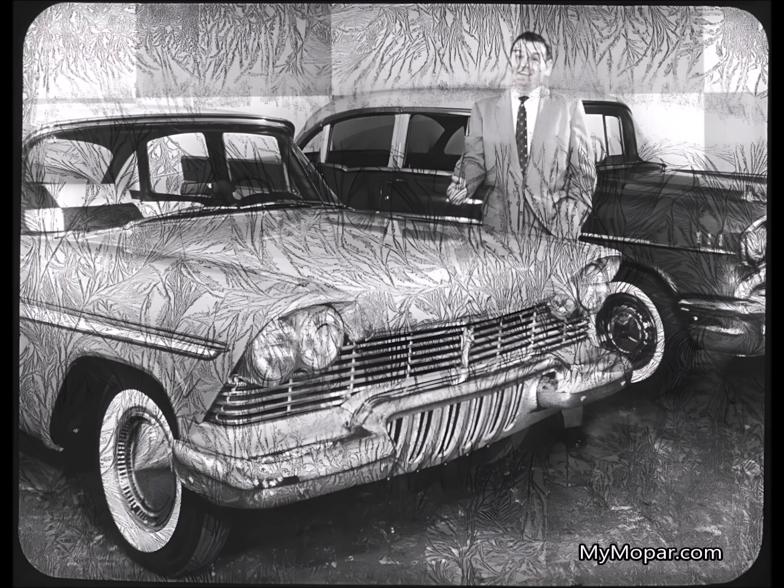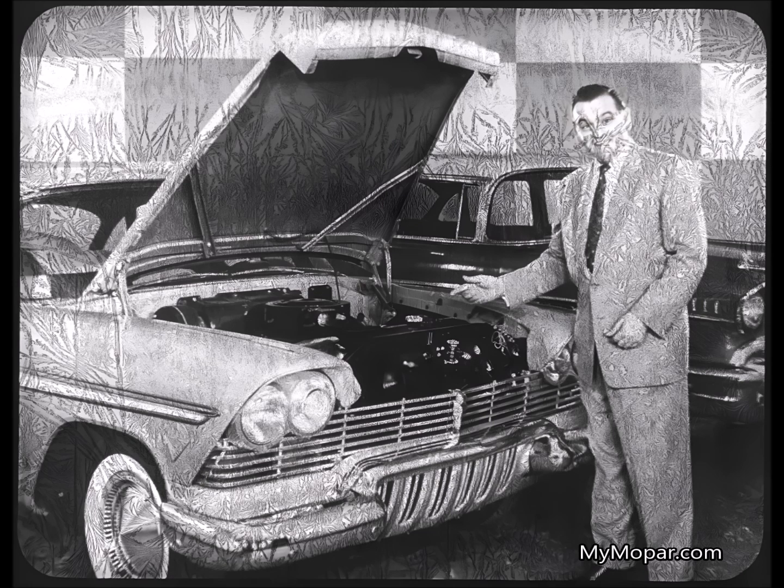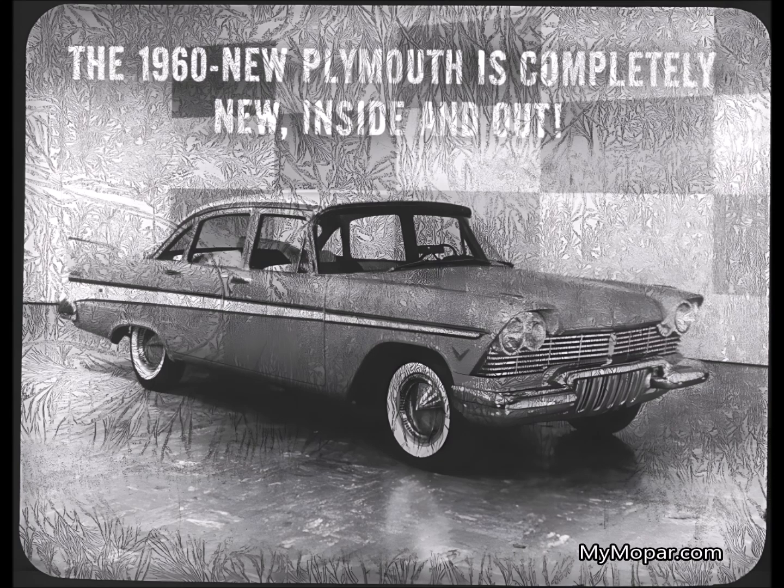Well, I guess you'll agree it's going to be a grand and glorious feeling selling the unmistakable style leader in the lower price field. And best of all, we're loaded for bear in case some former Chevy owner starts asking questions about performance, about engineering. Don't forget what we've said 1,000 times already. This 1960 new Plymouth really is new, completely new, inside and out. And that includes the chassis as well as the body and styling. It includes everything about the car that has anything to do with performance and roadability.